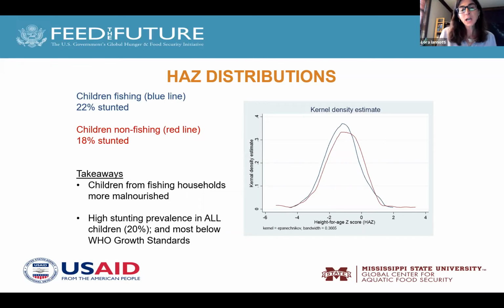distribution for the non-fishing households in red, and on the left in the blue line, you can see the distribution for the fishing households. So overall takeaways here is that children in the fishing households were more malnourished, but really all of the kids were. And you can see those distributions should be over 0 if this is compared to the WHO growth standards. Next slide.